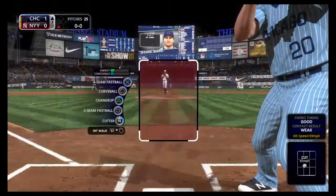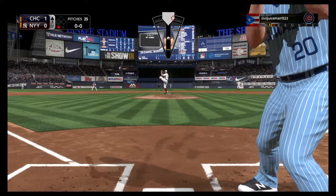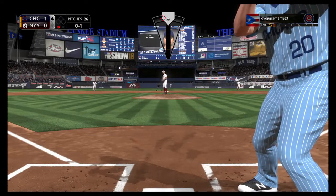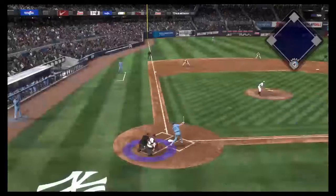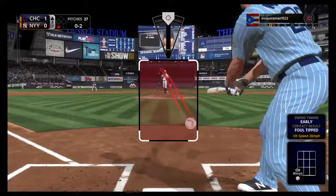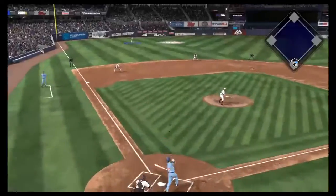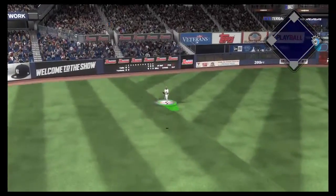Trying to pick things up where he left off, Daniel Murphy. It was a double for him in his first turn at the plate. A changeup that catches the corner for strike one. That's lifted the other way out to left. Harper has a read on it. 2 down.